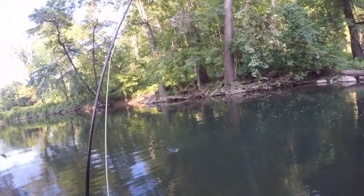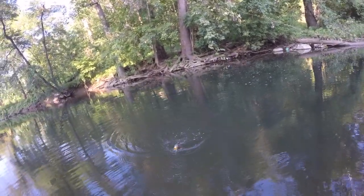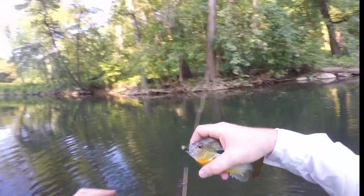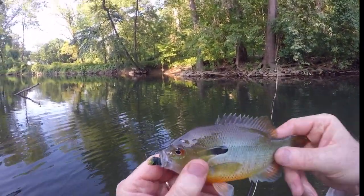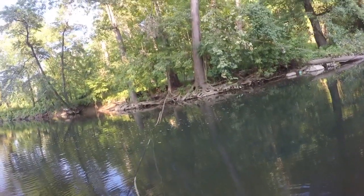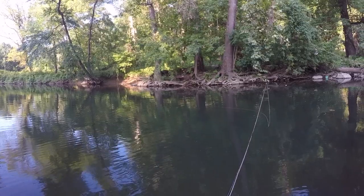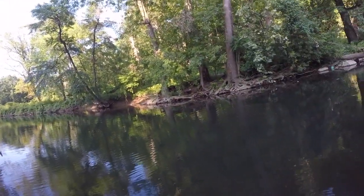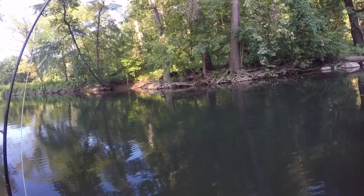Still not huge, but better class. A little weight to him too. There he is. Hey buddy. Off he goes. There he is. There he is. A little better fish.